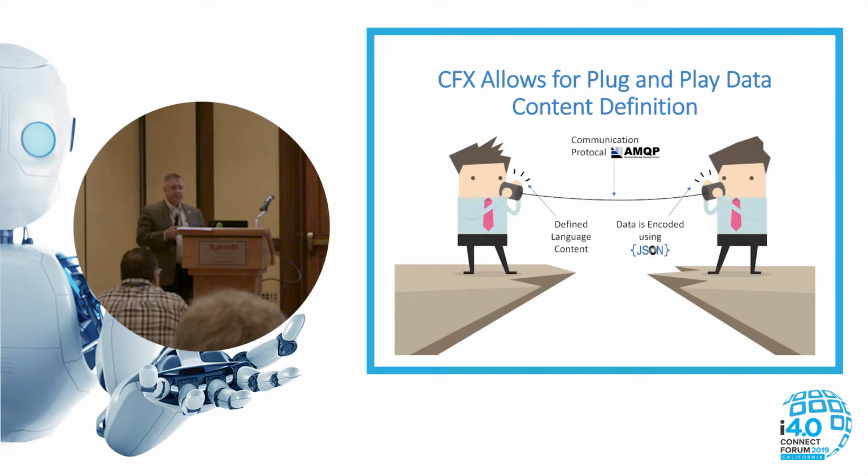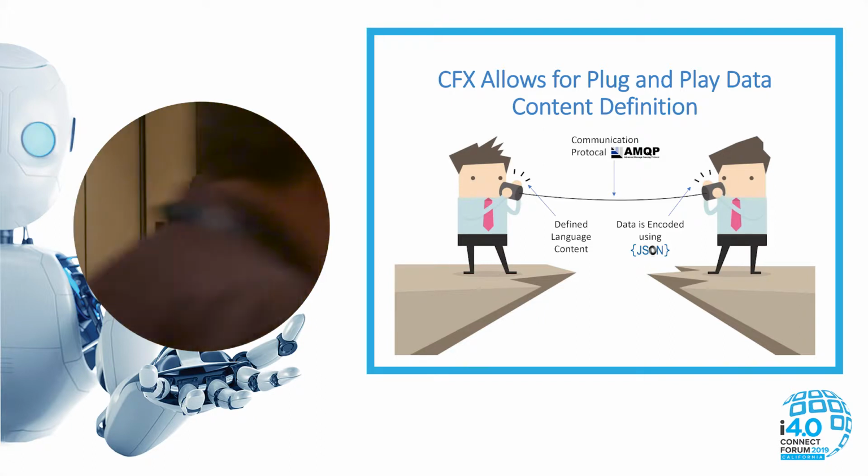So how does the CFX work? Well, it allows for plug-and-play data content definition. There's a defined language content. The messaging is very simple. I'll show you that later. The communication protocol is highly secure. The group chose AMQP because it's used in the banking industry and it's great for security, and all the data is encoded using JSON. So it's a very simple setup.